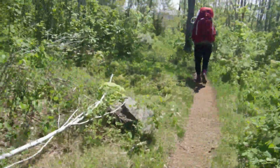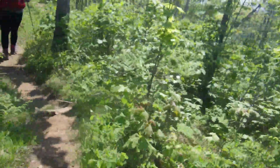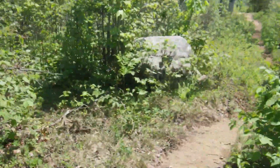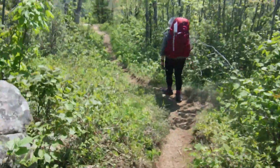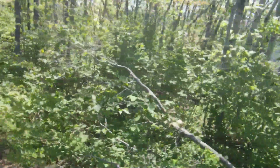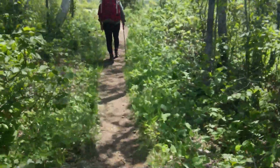It would actually be easier to go the 4.4 miles to Daisy and get camp set up and just take the 4 mile round trip up and down here with just carrying water for a day hike. But we'll have to see. We'll see what happens.